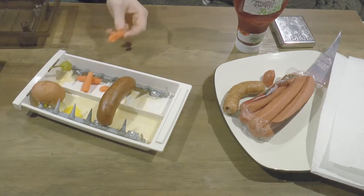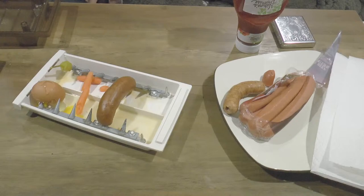The taste of food poisoning. What do you mean food poisoning? It's fine. The carrots don't taste good.